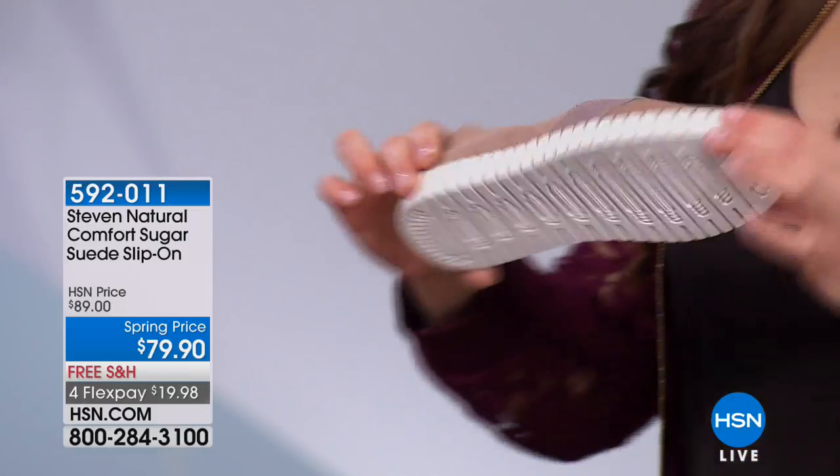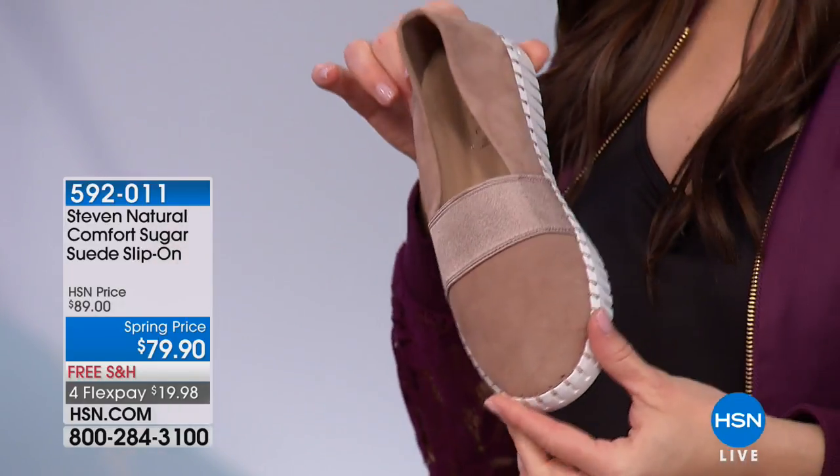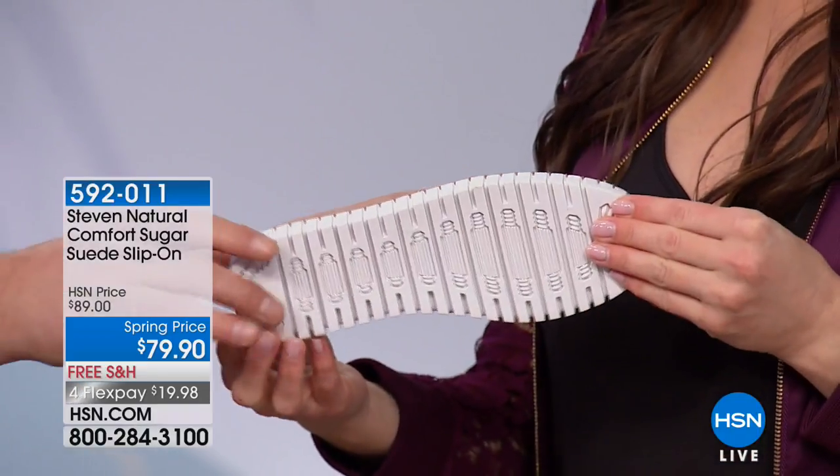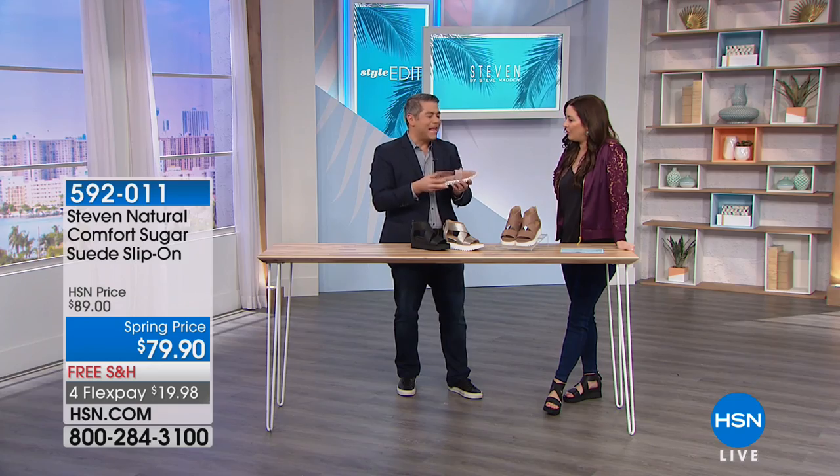Show the outsole. Okay, look at the outsole of this adorable shoe. What are we calling this one? This is your Comfort Sugar. So talk to us about the outsole. That's a very interesting look. The outsole is the greatest thing in the world. It bends and flexes every which way.